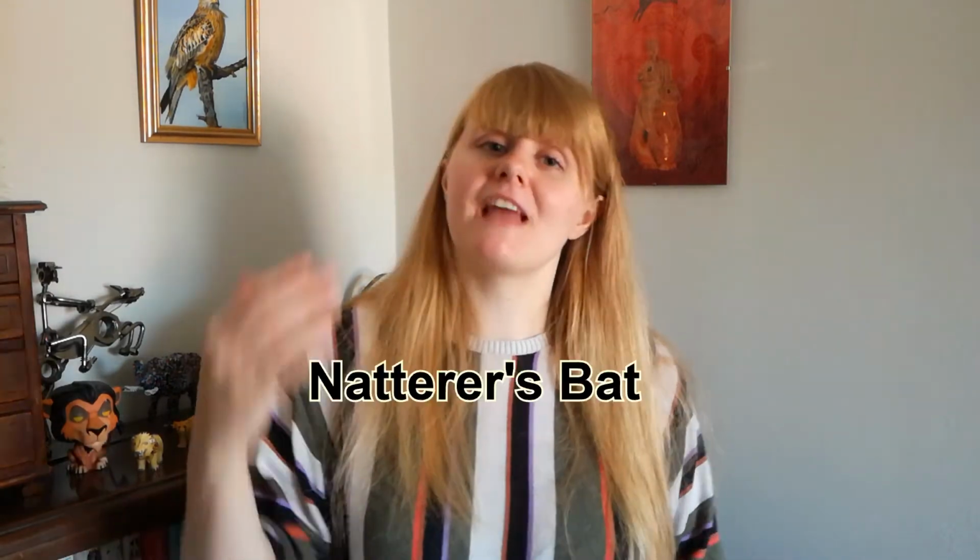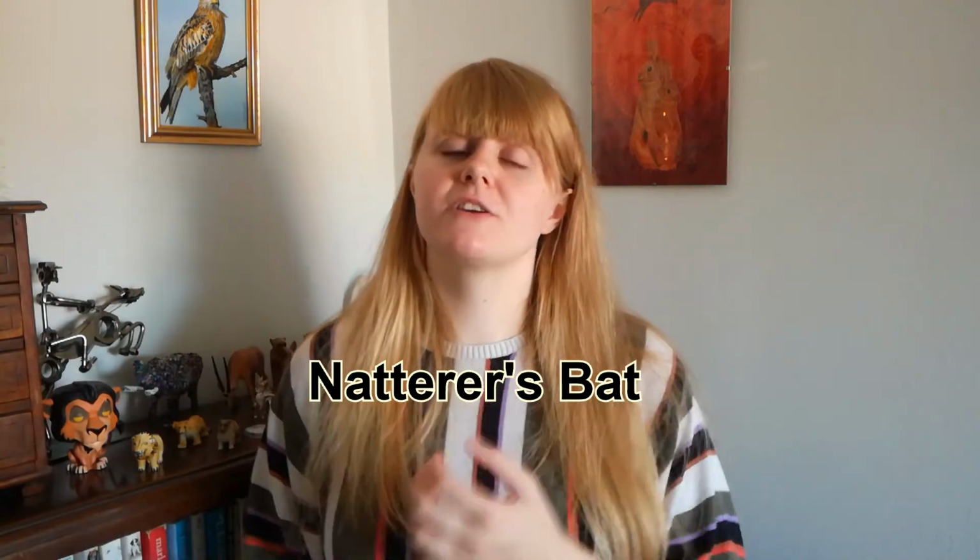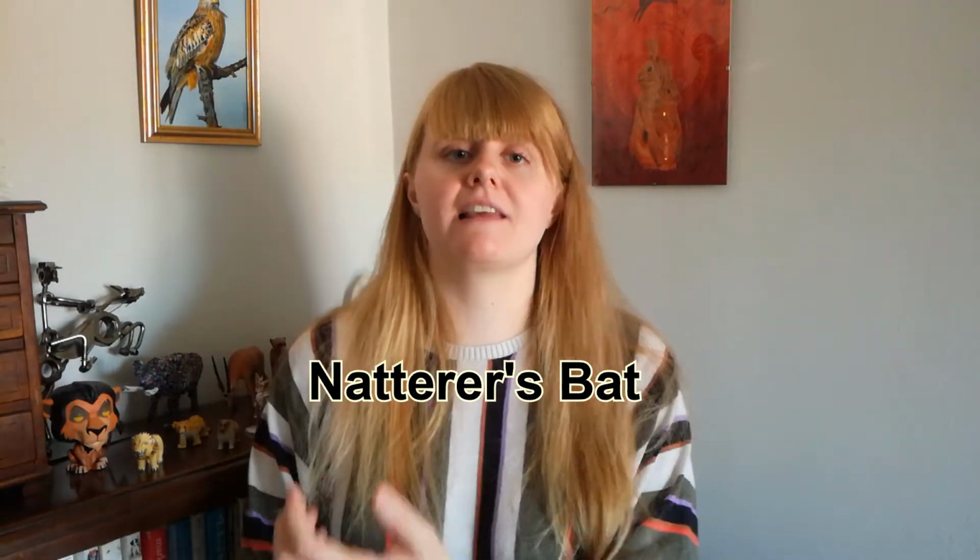The next bat we're talking about doesn't have a noseleaf, but it does still have clear identifying features. I'm talking about the Natterer's bat, which has otherwise been nicknamed the red-armed bat because its pink limbs can show through clearly against its wings. It also has a tail with short, stiff bristles along the membrane.